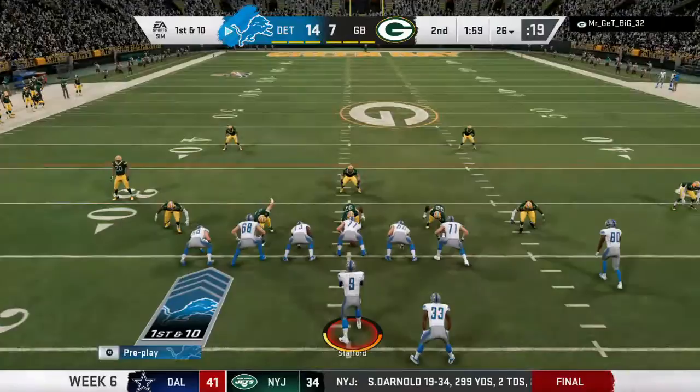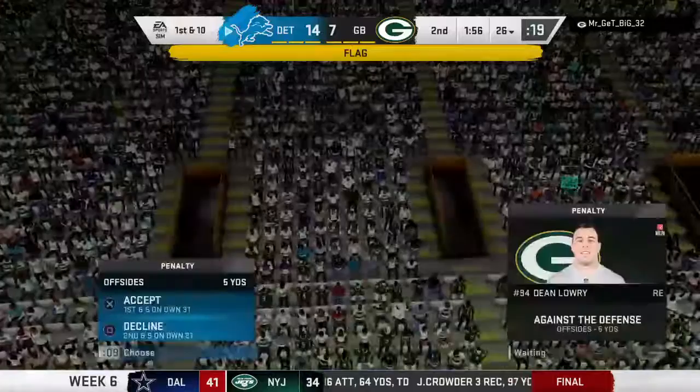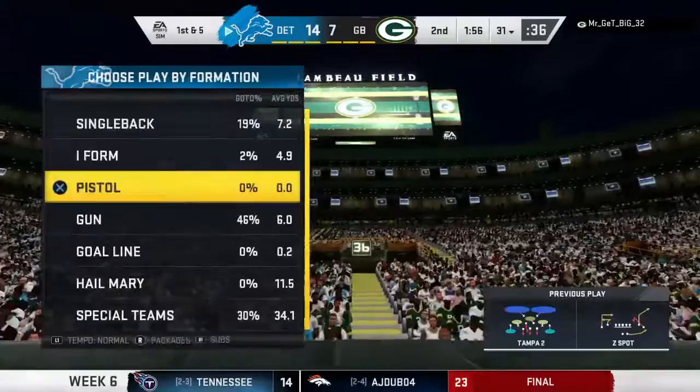Matt Johnson. Well, we looked at each other right when he flinched. We knew that that flag was coming. Yeah, offsides, easy call, mark off the five, and keep it moving.